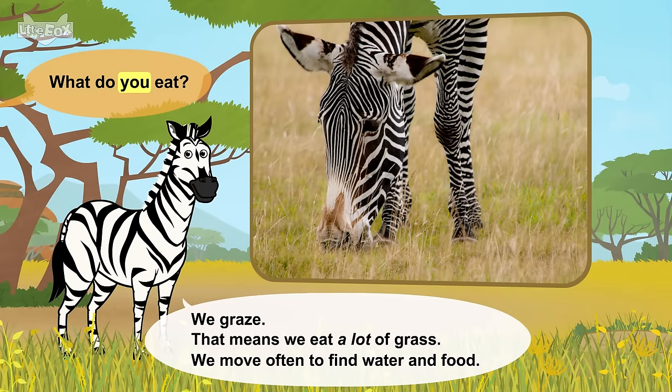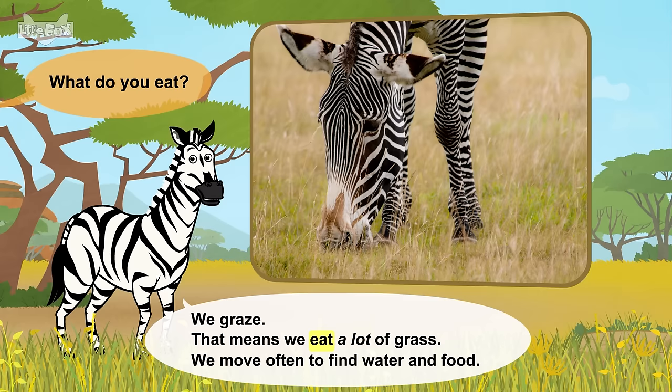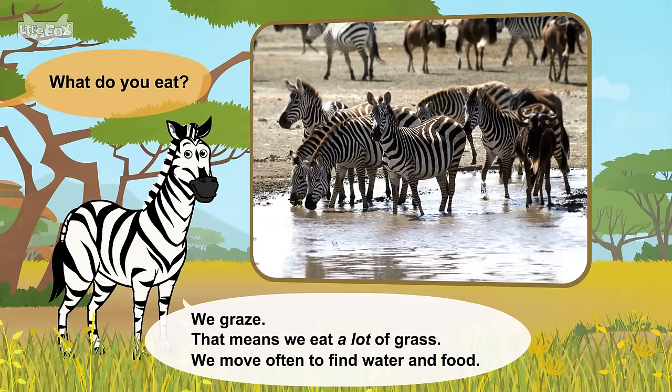What do you eat? We graze. That means we eat a lot of grass. We move often to find water and food.